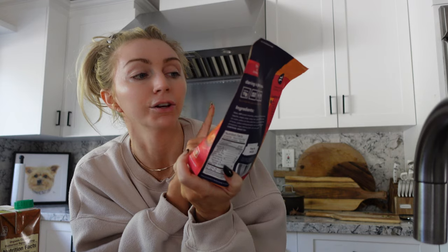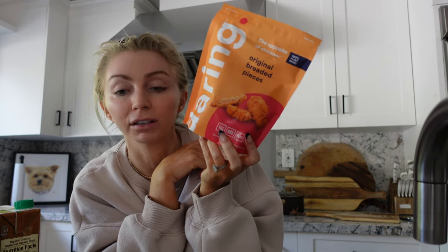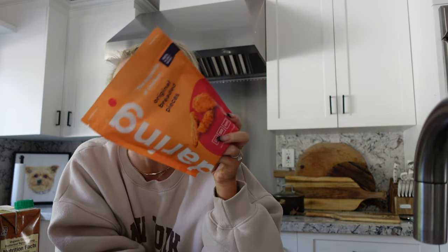These are Daring Original Breaded Fake Chicken. I have been trying to find these for so long. All of my friends love them. Like, 6 months. All of my friends have tried these and love them, and every time I go to try to find them, I can't find them. I've gone to multiple different stores, establishments, whatever you want to call it. Couldn't find them, just found them, so I'm excited.